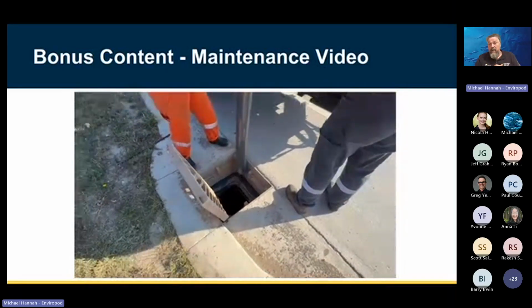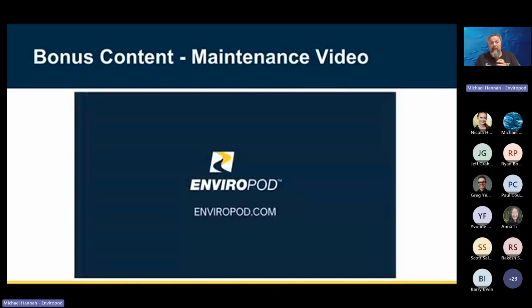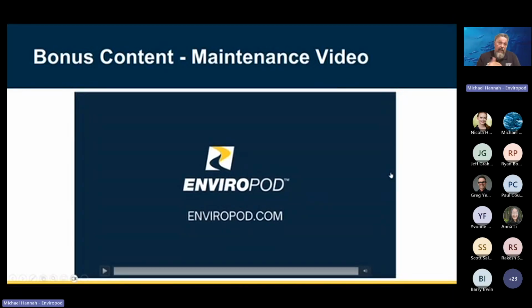So all in all, it took about 5 minutes. Because it was a busy intersection, they had another traffic control truck behind. It was a rolling stoppage. It wasn't a road closure. Because it was only 5 minutes, it was causing minimal disturbance to the traffic. And they did it at 10 o'clock in the morning, so it wasn't even a night shift job. So maintenance was really easy.